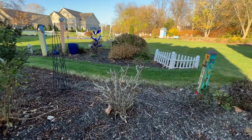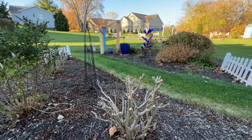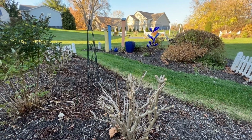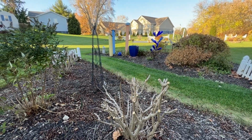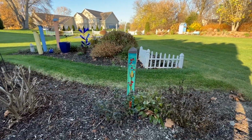Another Bobo. The other thing when Rod was trimming these is he trimmed out all the dead wood too. So if there were any branches that were dead, he went in and trimmed them out just to kind of clean the plant up. A few little perennials here left.